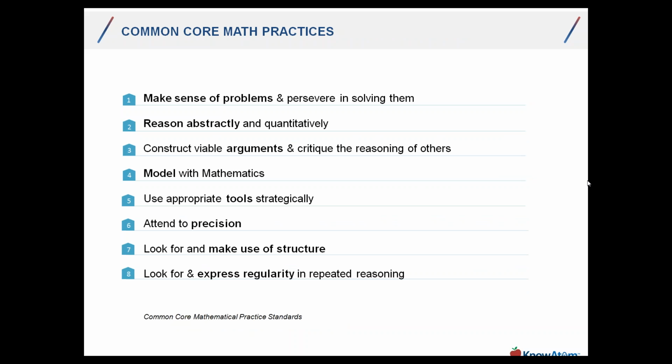Common Core math practices are very closely related to the science and engineering practices. And you'll see that here, particularly where I bolded the Common Core math practices.